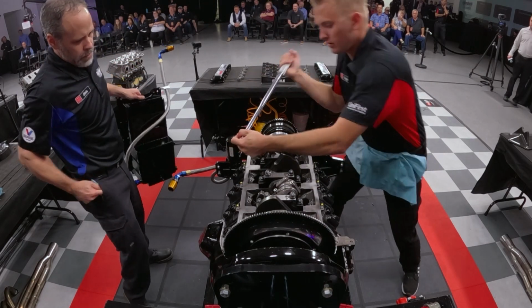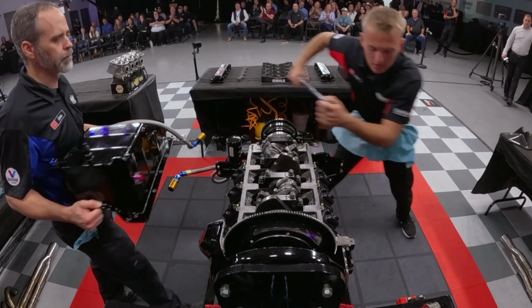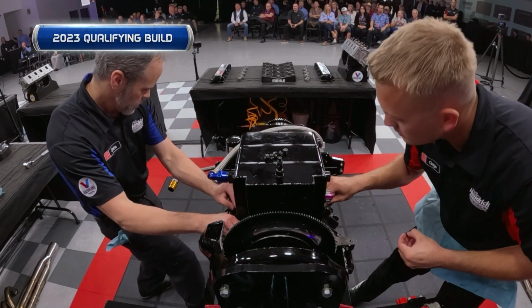Here we go. There we go. So Tom and Keith flipping their engine. These teams are not going head-to-head, just racing the clock, trying to be one of the top 2 times to move on to the championship build.